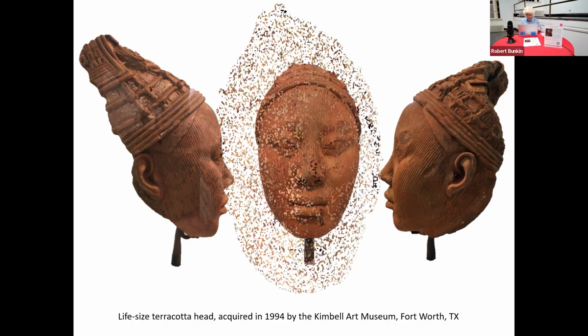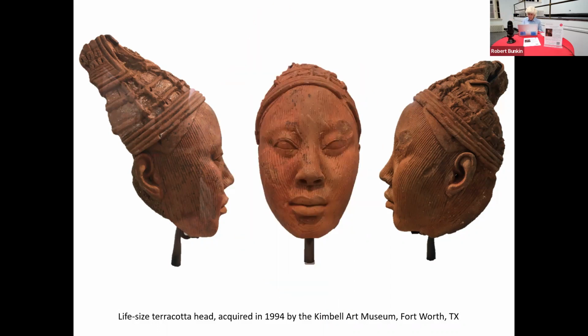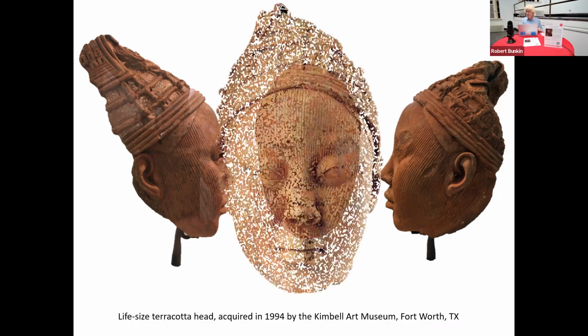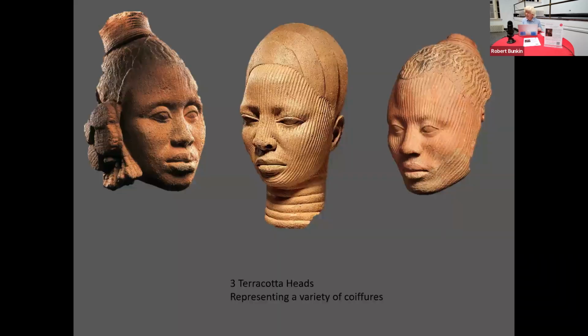So anyway, this is the actual photograph that's on their website from the Kimball Museum of that piece. Those are my photographs of it. Yeah, I went to the Kimball Museum and I saw this. And I said, Ife head, what's it doing here? How did they get that? It is very beautiful, yeah. So these are some more heads, female heads from Ife, and it shows you the variety also of the kind of hairstyles that are represented on these heads.